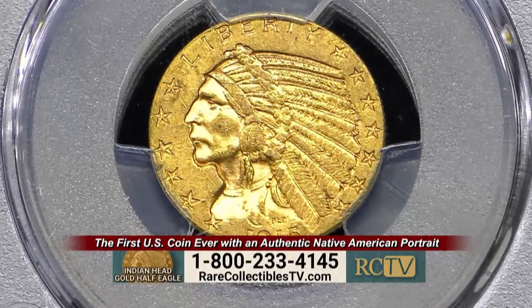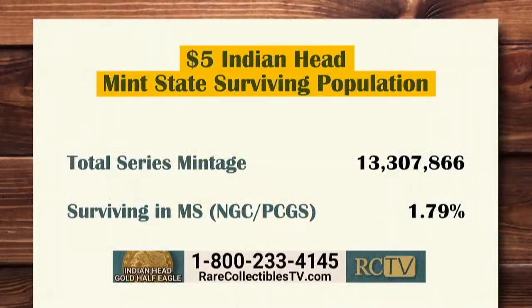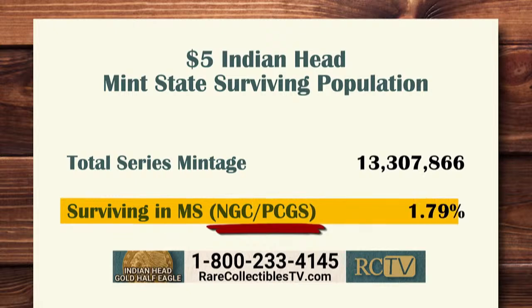On top of all of that, these coins are so exceptionally rare, especially for the money that you'll end up paying for it. This is a chart highlighting for the entire $5 Indian head series how few of these have survived in mint state condition. So across the 23 different issues in the series, they produced a little over 13 million examples. Of those, between NGC and PCGS combined, in all mint state grades, less than 2% of all coins have survived and been certified in mint state condition.